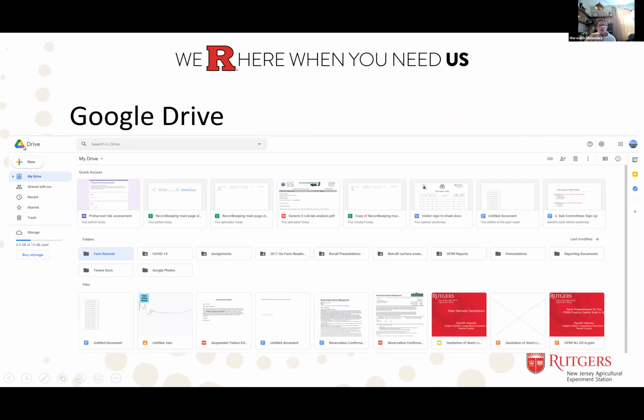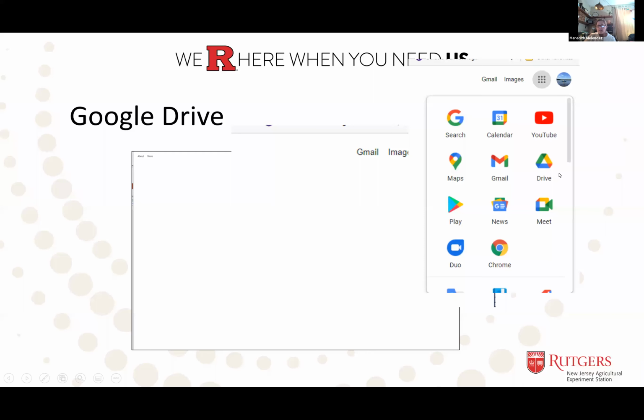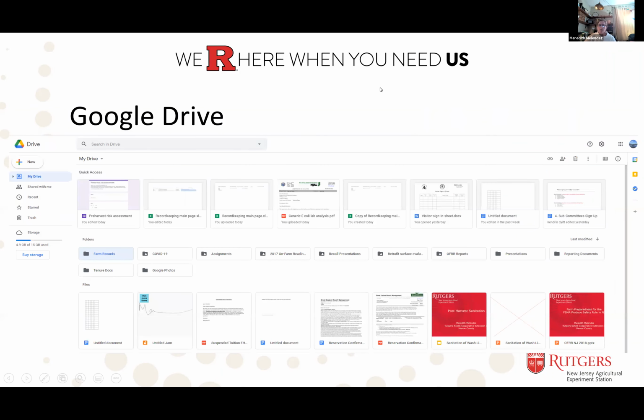So when you click on Drive, that's the triangle icon right here. If you've never used it before, this page will be empty, and if you click on New, you can upload documents that you've already created. You can create folders. I think for most farms that chose to use this, you'd want to create a folder for your farm records. And that's what I did within my Drive for these purposes.